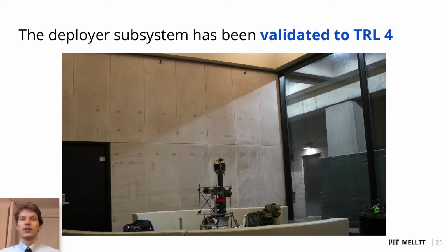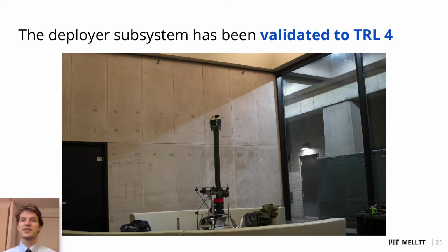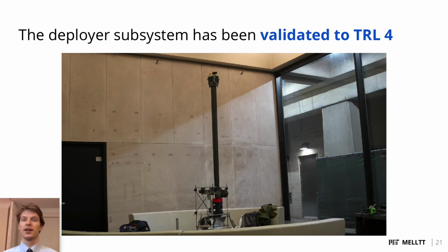The deployer and boom subsystem was successfully tested to TRL-4. The system deploys the boom to its full 2-meter length in about 30 minutes. In addition to its ability to work with different types of composite booms, the deployer can also support booms up to 16 meters in height. Though these booms are designed for microgravity, our deployer's bracing system fully supports the extended upper bus in Earth's gravity field. Through our testing, we determined the natural frequency of the fully extended boom, and we also measured the force and torque required by the motors to overcome friction and gravity.